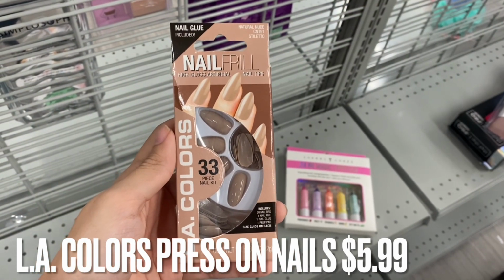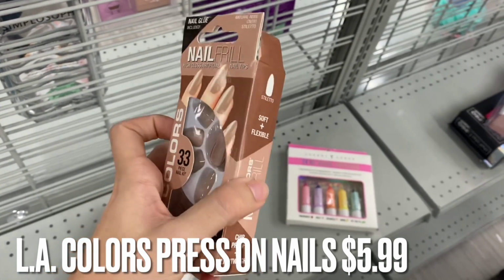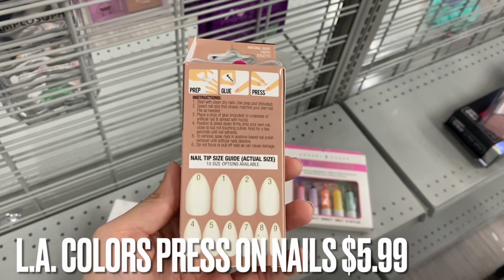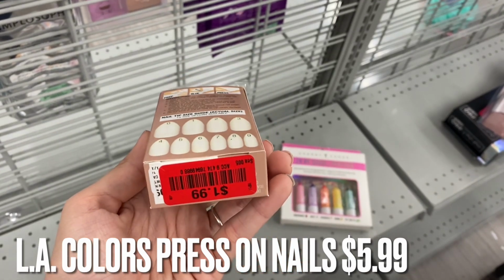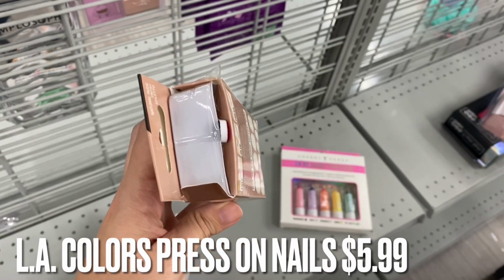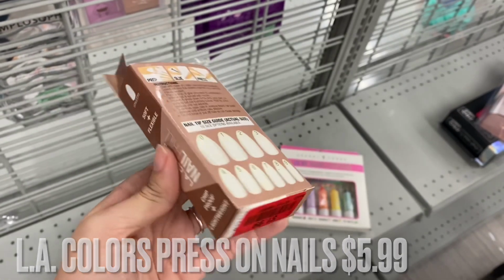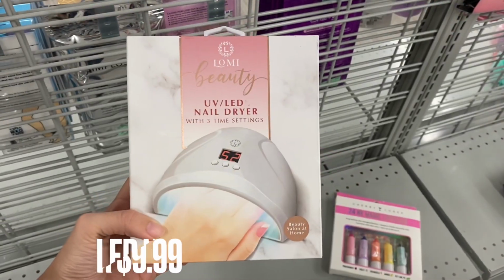Now we have these LA Colors press-on nails. They are in like a nude color. I've never tried this specific style of the LA Colors press-on nails, but they were on clearance for only $1.99, so you really can't beat that. That's a really good deal, but they were also open, so I'm not sure if all the contents of the package were there or not. Things could have been missing.